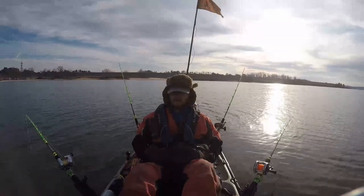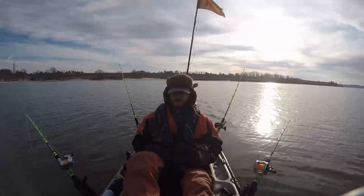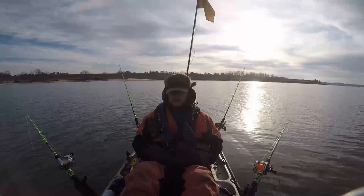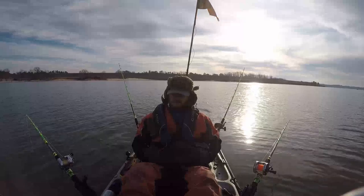We're using white perch and crappie. I do have a frozen shad in the cooler. Haven't got them out yet. We're just gonna see what they want and then feed it to them.